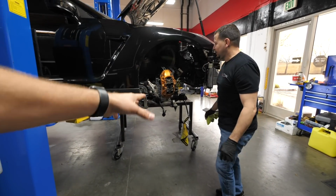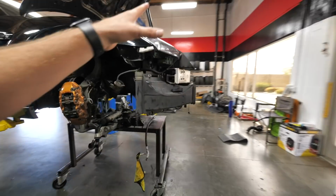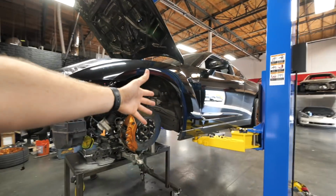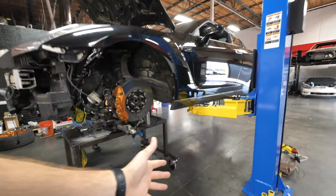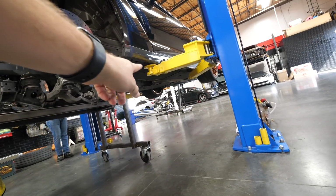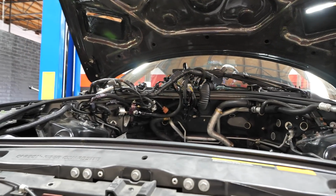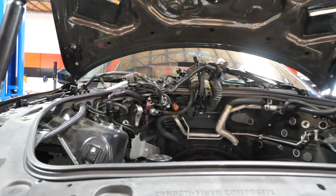You're good. So now we are bolting the subframe back up to the car so that we can have an actual rolling chassis, so that the car doesn't have to sit here pretty much all day and take up their lift, while the engine over there is being taken apart. Look at the wiring harness up there, you guys. It's just a massive puzzle is what this is.